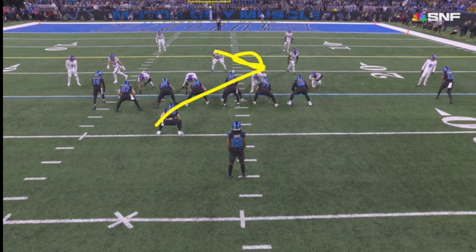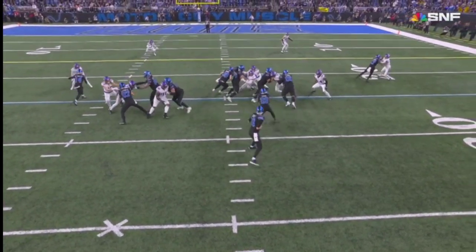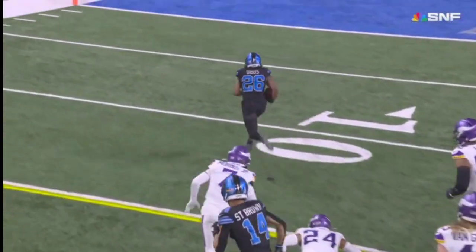You're going to get the lead block right there, but watch how Gibbs does this. He's going to pretend he's going there, but he all along knew where he was going. Watch him set this up. Go! And now it's a foot race, and nobody's beating this guy in a foot race.